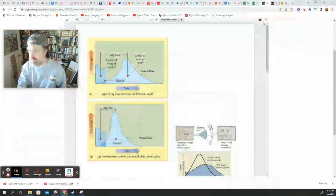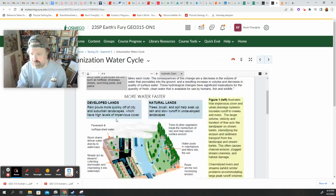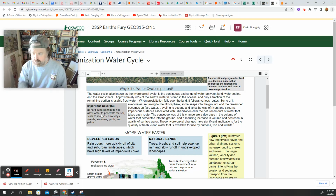So it's an addition of impervious cover is what it's called, and I think this thing does a pretty good job defining that, which is right in your segment 5 thing. Impervious cover: surfaces that do not allow water to penetrate the soil.